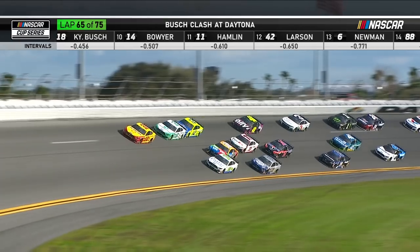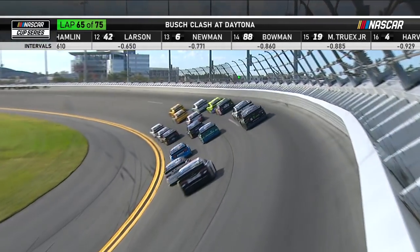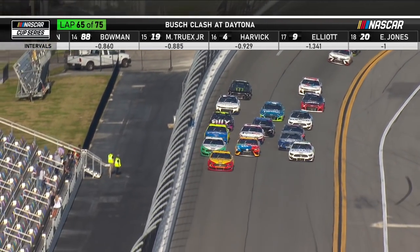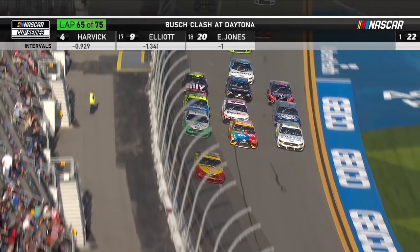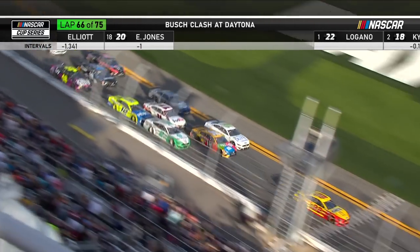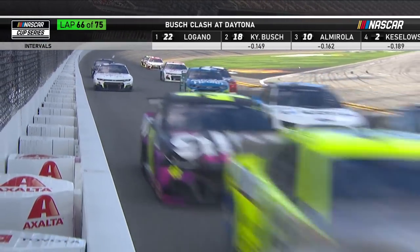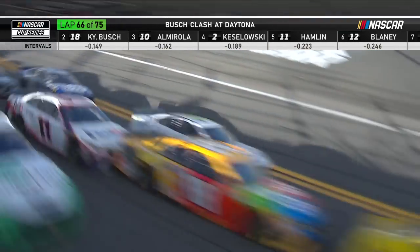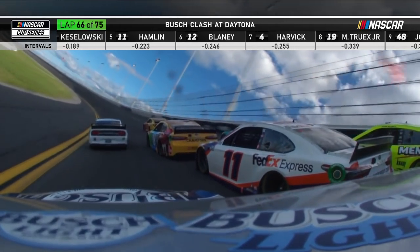Well, this went from being 2 groups strung out, some trying to run it on a fuel mileage race, to we're 3 wide and it's wild and crazy coming off of turn 4. Toyota's right up the middle with 10 laps to go. And now it's just, did those guys save enough? I just don't know if they did. I just don't see how they could have possibly saved enough to make it an extra lap or 2.